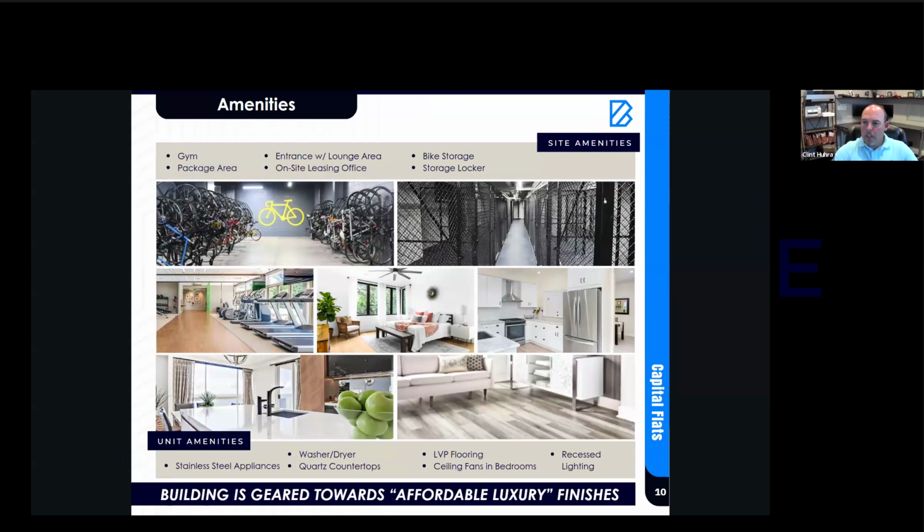With the homes comes amenities, and that's what people want these days. So not only will our floor plans offer the upgrades I just spoke about, but the building will also host an array of desirable features. Just to name a few, we will be offering a 24/7 fitness center, an interior mailroom with package area, on-site leasing office. Another great feature is our inside bike storage area.